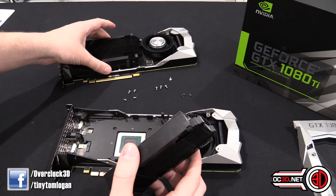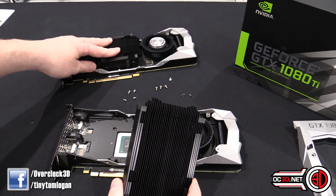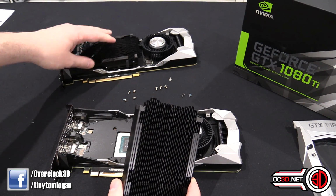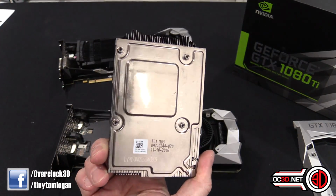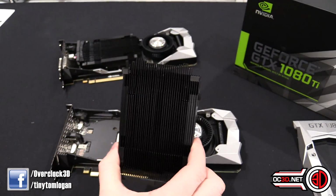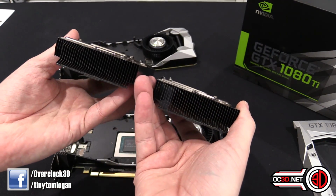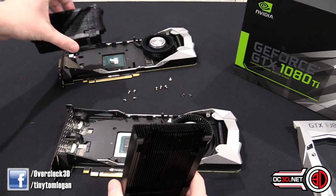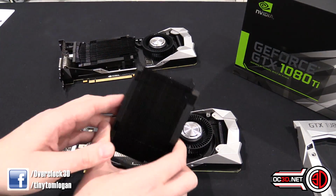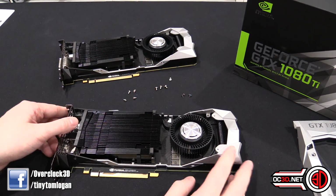Now, I've had a count, and they said a denser fin stack. Well, the 1080 has 37 fins. The 1080 Ti has 38. So there's not a great deal of difference between the two. And when you look at the vapor chamber, it doesn't appear any different. I'm not saying it's not any different, I'm just saying that aesthetically it doesn't look any different.